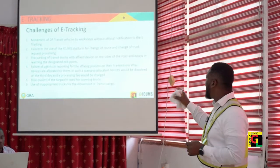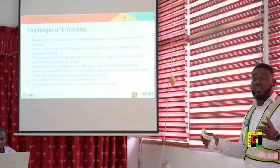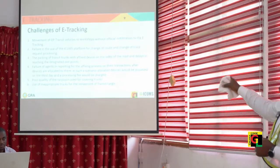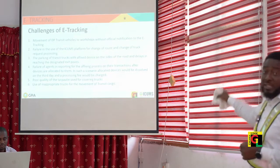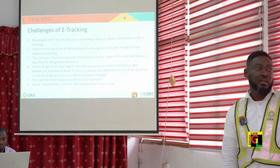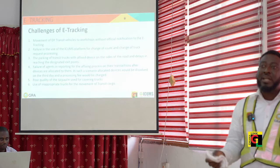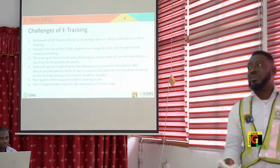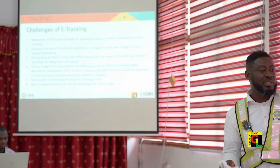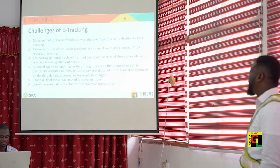Number three. This is one of the challenges that we have, and I'm pleading with everybody here. In fact, GhanaLink and e-tracking for that matter is pleading with everybody. When they move the truck from the starting point, most of the times you see that the drivers have parked along the motorway. For whatever reason they park there, I can't explain. But they park there mostly for 1 week, sometimes 2 weeks. By the time they move to wherever they are going, you see that the battery is drained out. We wish that some of these practices will stop.